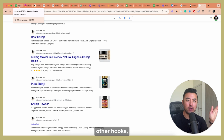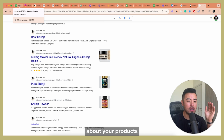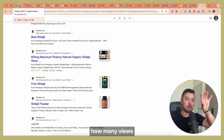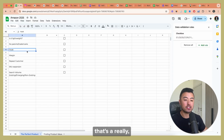Now, you can steal from other hooks. You can go on TikTok or Instagram, just type in your product, and see what kind of videos are viral already. If there's not a viral video, then it probably means that it's hard to get a good hook. It probably means that people actually don't care about your product from a viral perspective that much. So one of the tests I would do is I would go on TikTok and Instagram and type in Shilajit and see the top views, how many views these videos have, and then see what they did with their hook. And then you can use that as well for your own product. So yeah, that's a really, really good test.